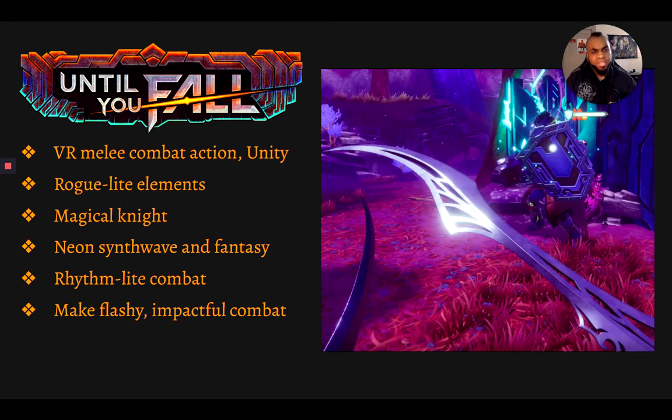The combat is what we talk about as rhythm-lite. It's got some rhythm and choreography almost to it, some timing that we wanted to present to the player and have them react to in VR, which was a cool, fun idea. And I really wanted to make the combat really punchy and flashy, like some of the fighting games that I really love.